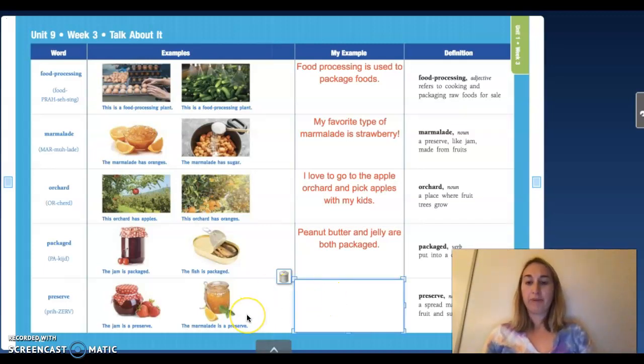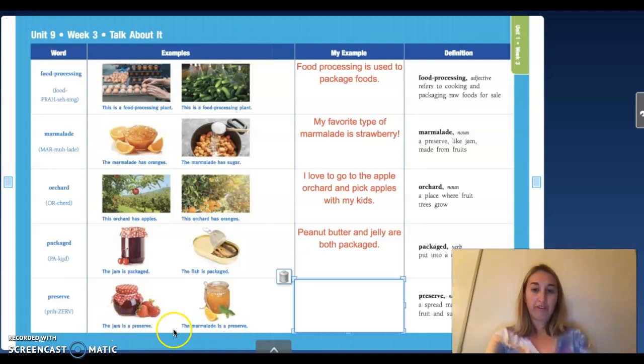Our last vocabulary word, my friends, go ahead and say it with me, preserve. Let's go ahead and count our syllables. Ready? Preserve. It has 2 syllables. Let's read our sentences and look at our pictures. The jam is a preserve. The marmalade is a preserve. So if we look at both of these pictures, they're both preserves. And all a preserve is a spread made with fruit and sugar.